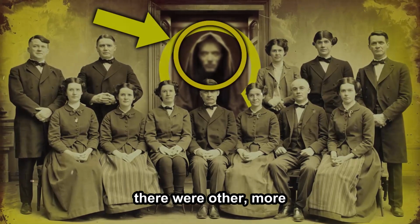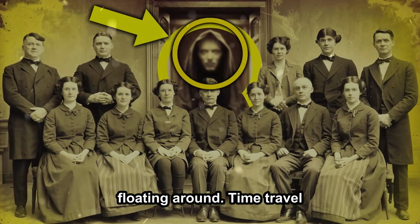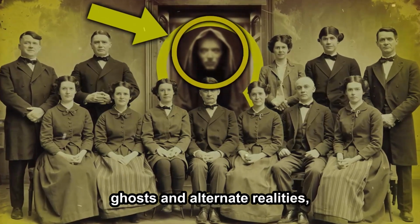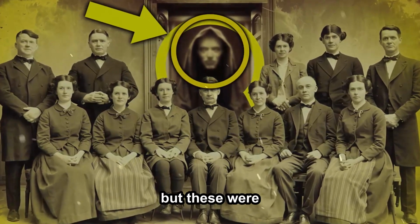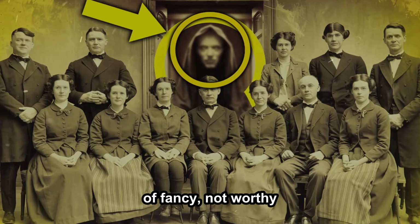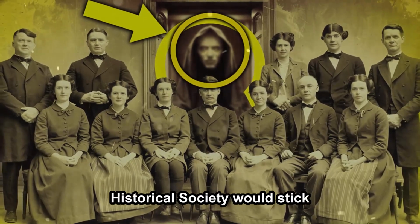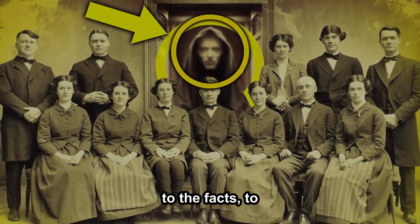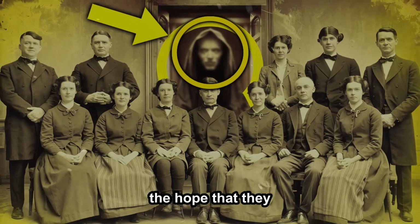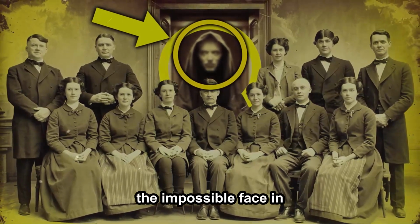Of course, there were other, more outlandish ideas floating around. Time travel was mentioned, as were ghosts and alternate realities. But these were quickly dismissed as flights of fancy, not worthy of serious consideration. For now, the Havenwood Historical Society would stick to the facts, to the evidence, and to the hope that they could find a rational explanation for the impossible face in the shadows.